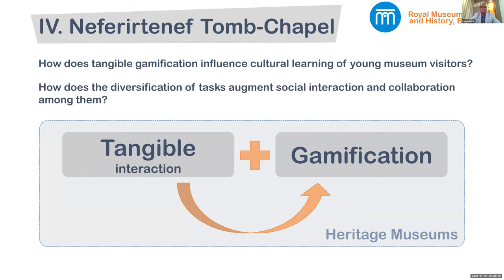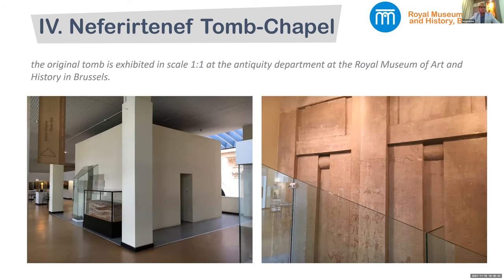And the fourth and last study, we combined the phygital experience with a gamification approach in order to support cultural learning for young museum visitors. So here we have the case study. It's an original ancient Egyptian tomb chapel in a scale 1:1 at the Royal Museum of Art and History in Brussels. And the interesting part about this tomb chapel is that it's valorized in learning plans for school visits, as the history of Egypt is part of their educational curriculum.